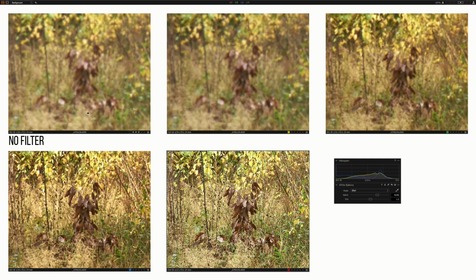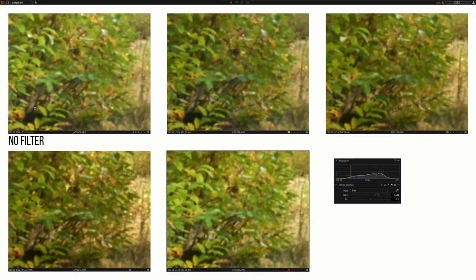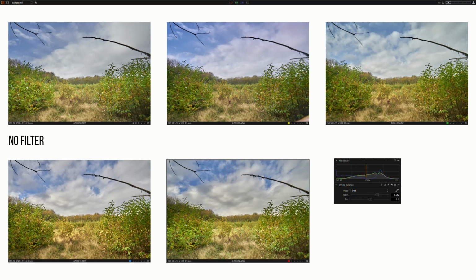Colour wise as well, zooming in here, 100% again, the colours barely shift between them. Even number 2, which had the colour shift in the clouds there, but the mid-tones and the shadows look exactly the same to me. Let's zoom right in there, 400%, they all look sharp, colours all look good. So on the face of it, I could really recommend all of these filters.